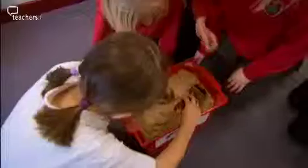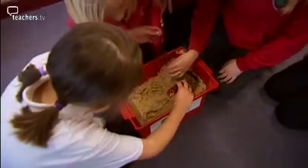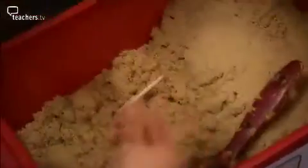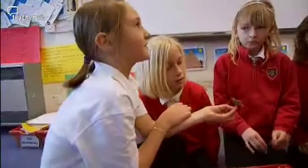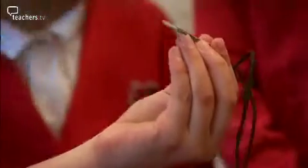Okay, let's have another group up. Okay, what have you found? Can you describe what it looks like for us? It looks like a hammer that Thor had that we did the story on. So it looks like Thor, one of the gods, it looks like his hammer that we looked at.